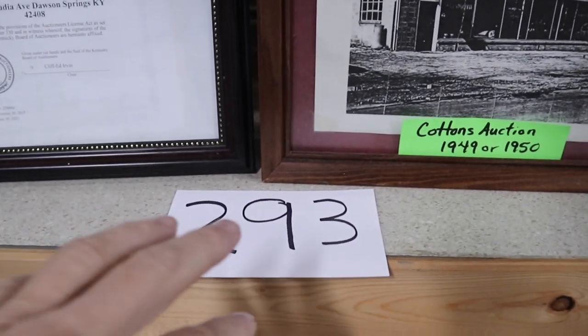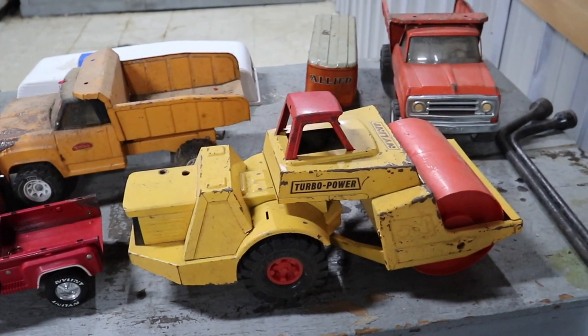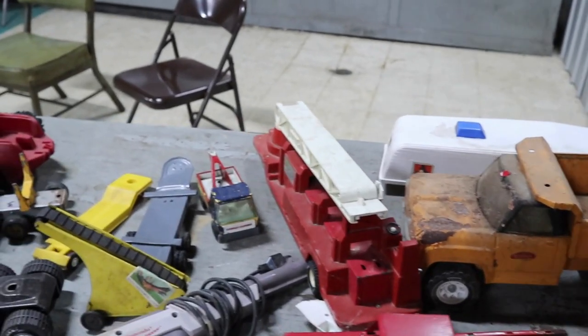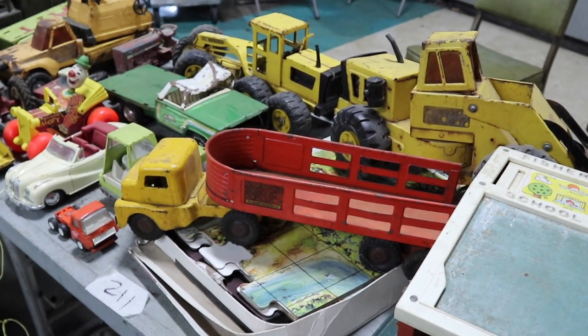And there's my bidder number. Once you register at an auction, they usually keep you on file with that bidder number. And here's something I want to bid on. It's missing its stacks, but it's still a pretty cool piece, and they actually sell for a lot more than I thought. I like this truck too, but I think it's missing its front grille.